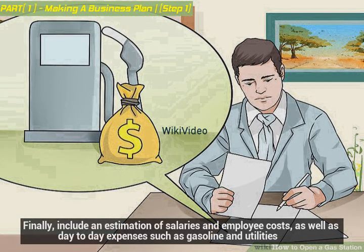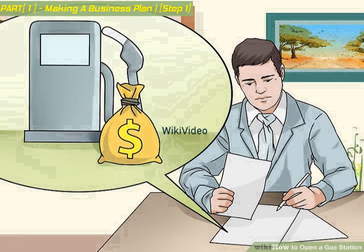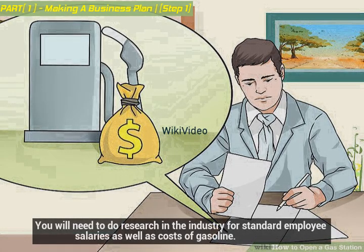Finally, include an estimation of salaries and employee costs, as well as day-to-day expenses such as gasoline and utilities. You will need to do research in the industry for standard employee salaries as well as costs of gasoline.